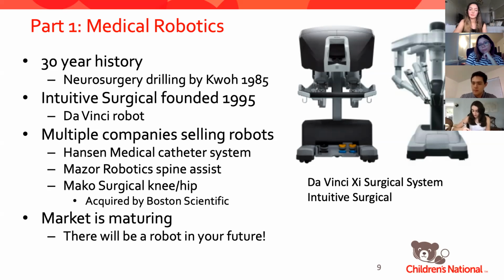And if Intuitive had crashed and not taken off, I don't think there'd be any market at all now for medical robotics, because investors would say it's not financially viable. So the fact that Intuitive has done well, the only thing I don't like is they keep taking my good postdocs to work there, because they pay a lot more in industry than we do in academics. So anyway, Intuitive is the big leader in Da Vinci.